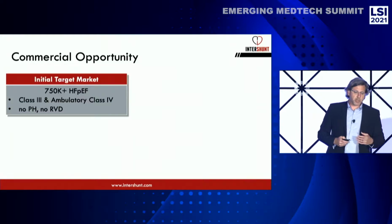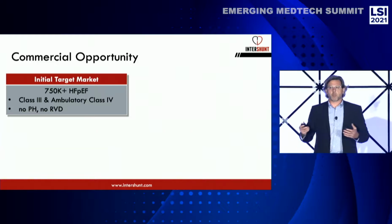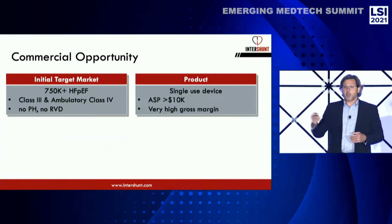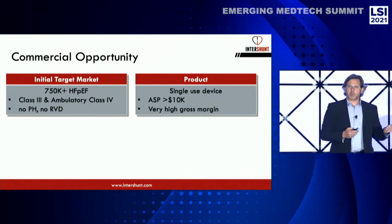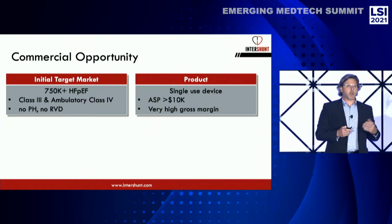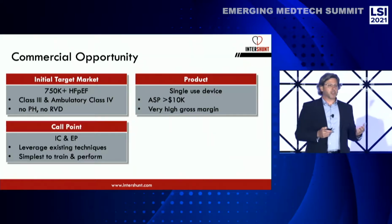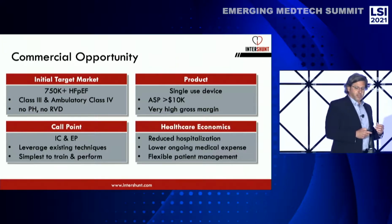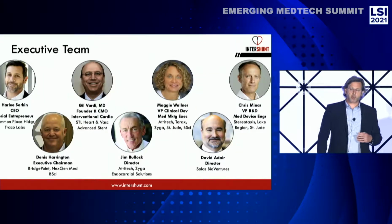Upon completion, the commercial opportunity, the initial target market will be over 750,000 people at that point in time. We'll have a single-use device. Our estimated selling price will be greater than $10,000, and right now our projected cost of goods sold is below $1,000, so a high gross margin. Our call point will be interventional cardiologist and electrophysiologist, and then with very attractive healthcare economics to move this forward.